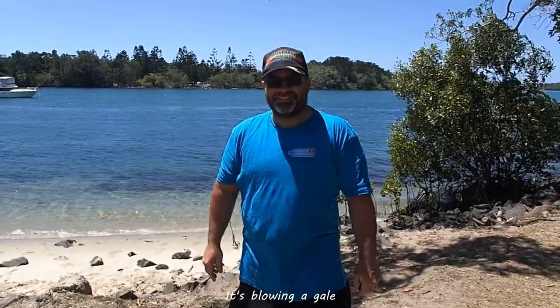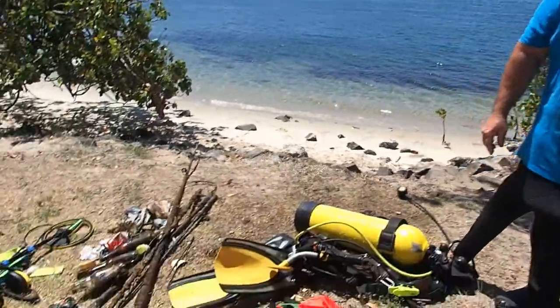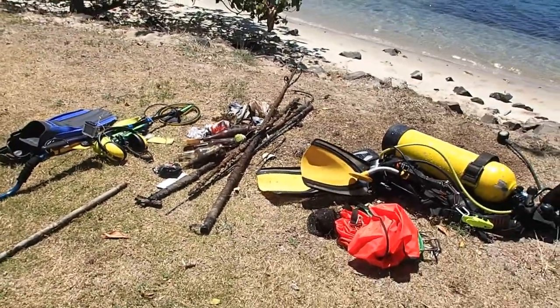Dan from Downunder Diving. G'day everyone. He's up here at Tweed Heads and we went for a bit of a dip and we found a heap of rubbish. There's a couple of recyclables in there, but it's good to get them out.